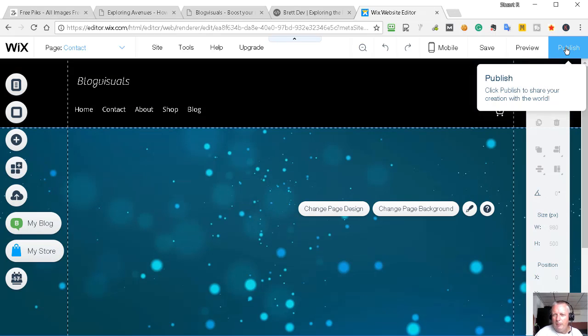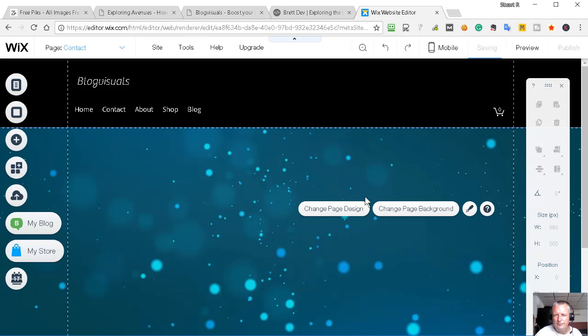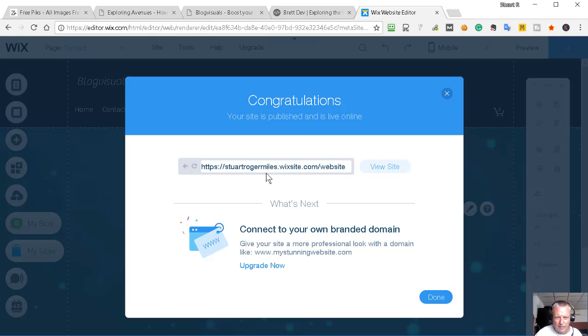So let's try publishing it and see if it asks for any money or anything like that. Okay, your site will be saved in the Wix editor. If you go back to Wix later, these changes won't come with you. Okay, not sure what that means. Let's save the changes. It says saving, and it's done. Okay, congratulations. So then this is the URL. Let's just view the site then.